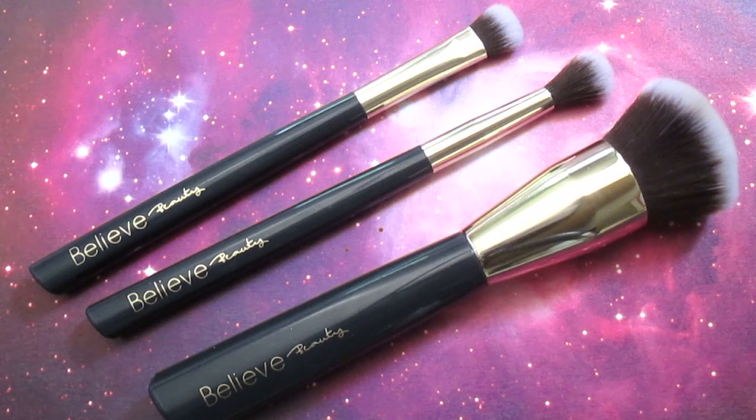It's actually a great little brush for the price. A lot of foundation brushes that are cheaper don't work so great, but this one is able to really buff that product into your skin. You could buff powder in too. I mean, it actually works really great.